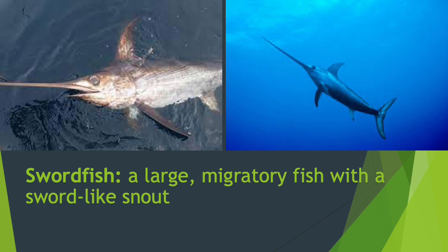Ooh, boys and girls, if you were a mermaid, it's possible that you would see a swordfish. Swordfish. It's a large migratory fish with a sword-like snout. Do you see the snout? It's long. It's like a sword. Say this with me. Swordfish.